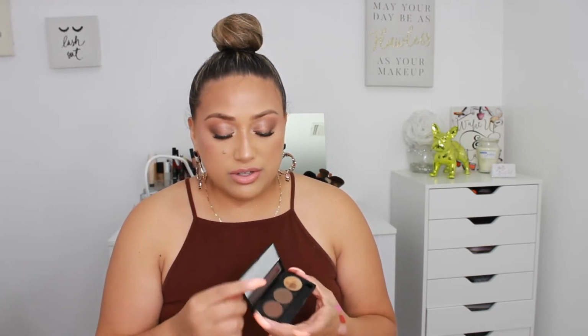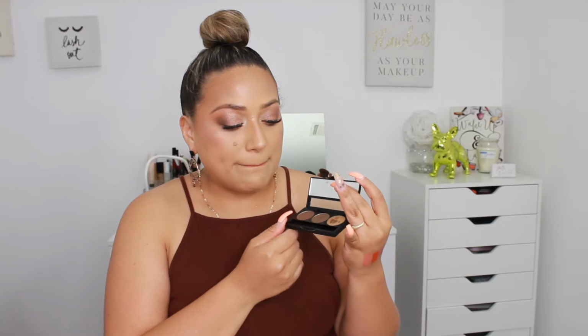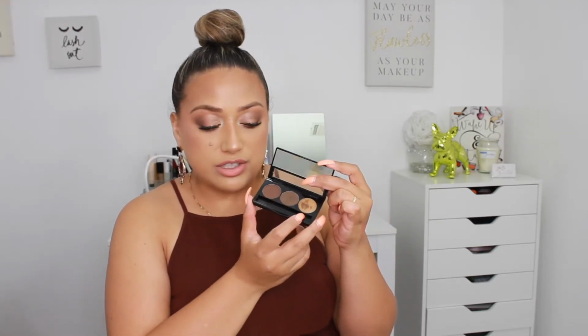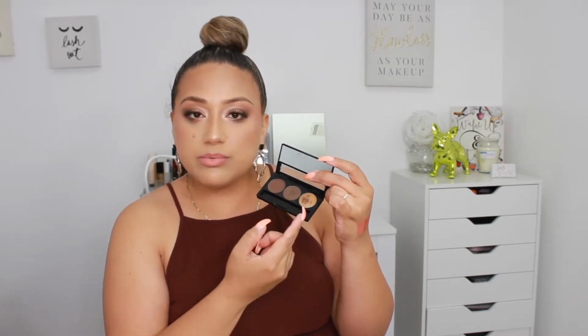And also another thing, I feel like these are too light for it to be a medium to ebony. If only there was a darker, granite type of color right where this one is, because I didn't really use this. I tried it and I didn't really like it.